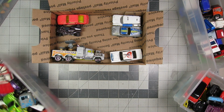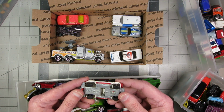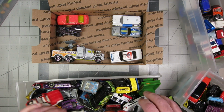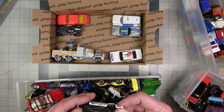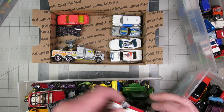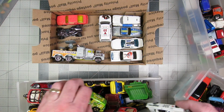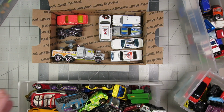Let's see, what else? What do we have in here? That looks familiar. That's kind of cool. A Majorette. I don't know that I've built a Majorette. I better hang on to that one. I've got a chunk falling all around here. That's pretty cool. Six-time NBA Finals MVP Michael Jordan. Why not? I'm trying to find something weird to throw in here.